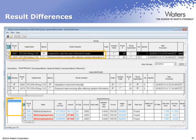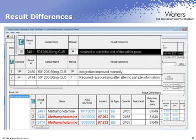Now this is a screenshot from Empower Software, I apologize, but that's what I have access to, which shows where there were 3 results created for a particular injection. It may be a little difficult, but there's a result ID column which clearly identifies 3 versions of the results, and there's a result comments column where I put in the reason for the reintegration of the data. The bottom table shows me the differences between those 3 results.